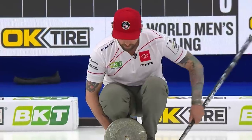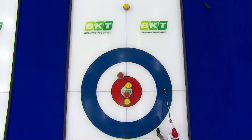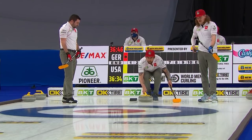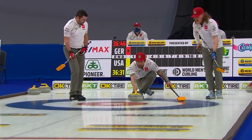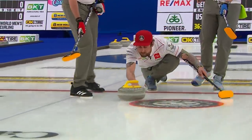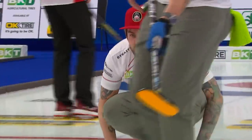Yeah, just freeze. This is certainly the most aggressive option on the table. I kind of like Matt Hamilton's idea of hitting the red and rolling to the center line with hack weight, but Chris has got a really nice touch. Just wants to maybe bump the yellow back 2 or 3 inches to the buttonhole. We have room. T.